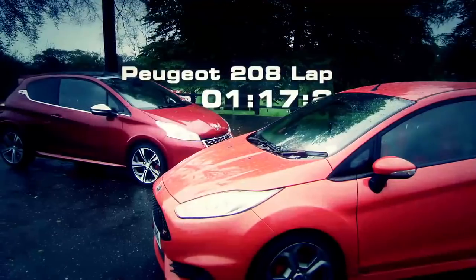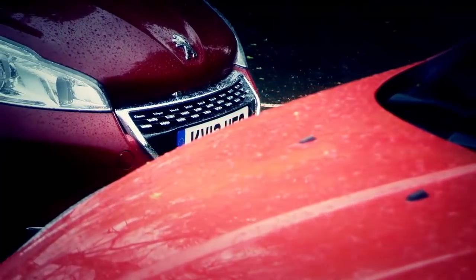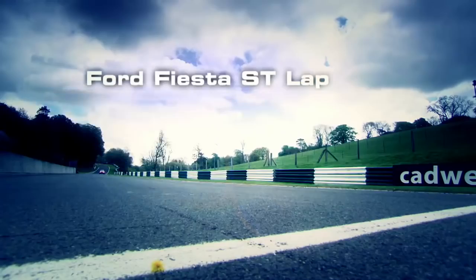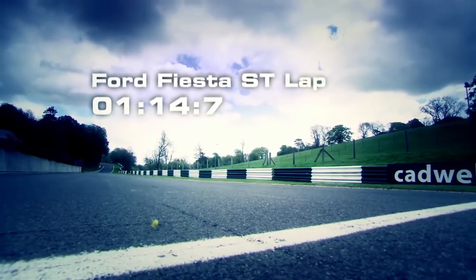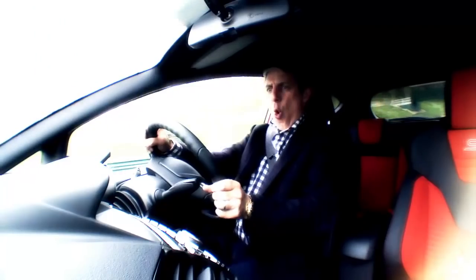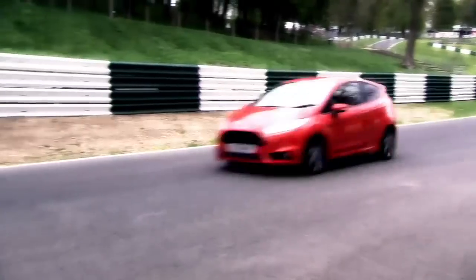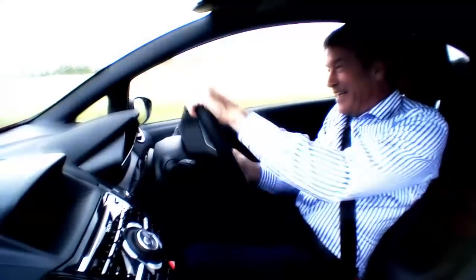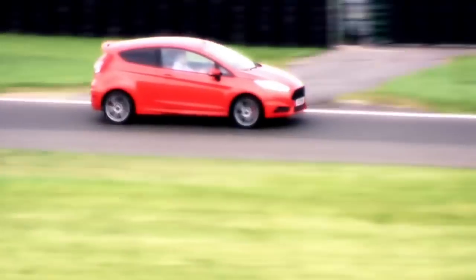The Peugeot's lap time was 1 minute 17.2. The Fiesta is 20 brake horsepower down, 3 kilograms heavier, slower in a straight line, but actually 2.5 seconds quicker. It's a brilliant result that you would never have predicted. The cheapest, least powerful car is the best overall. This is the car we would buy. A shining example of how a finely balanced chassis is worth much more than power or outright speed.